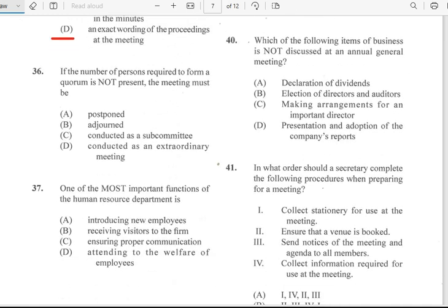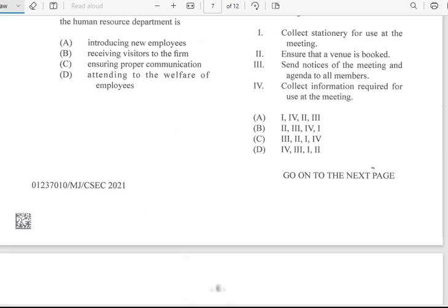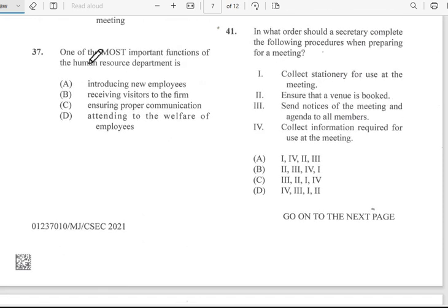Number 36. If the number of persons required to form a quorum is not present at the meeting, it must be. Let me put this one in a simpler explanation. If the number of persons required to form the quorum is not present, obviously the meeting has to be postponed. Number 37. One of the most important functions of the human resource department has to do with attending to the welfare of the employees.